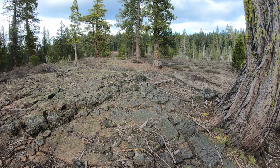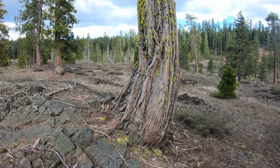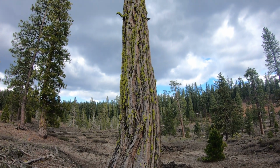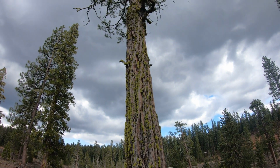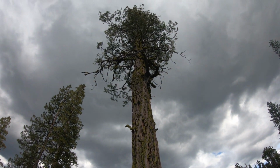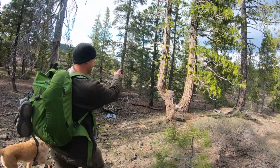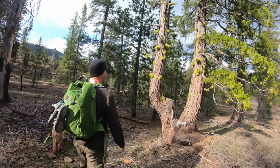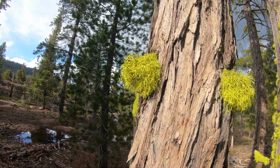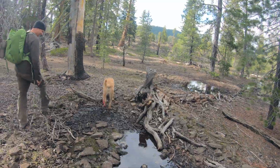This is a pretty cool old cedar tree growing right out of the lava rock. Let's help right the mosses. It's like glowing. Oh, Rudolph, did you drink that? Don't drink that.